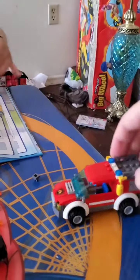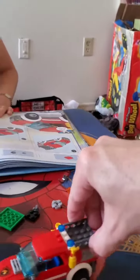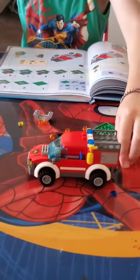Okay, now let's go to the main part on the other page.